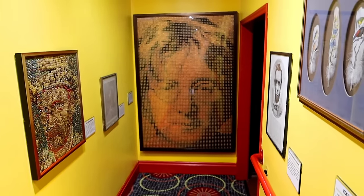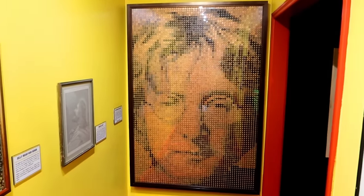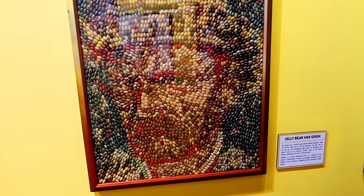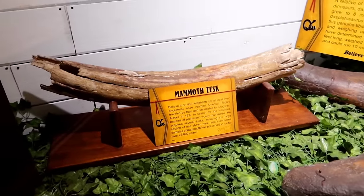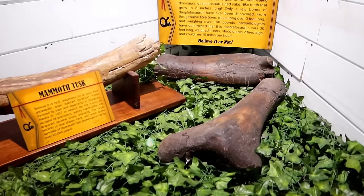Here is a portrait of John Lennon made from pennies. Vincent Van Gogh made out of jelly beans. Did a great job on that. Over here they have a mammoth tusk. And the leg bone of a Diplodocus.